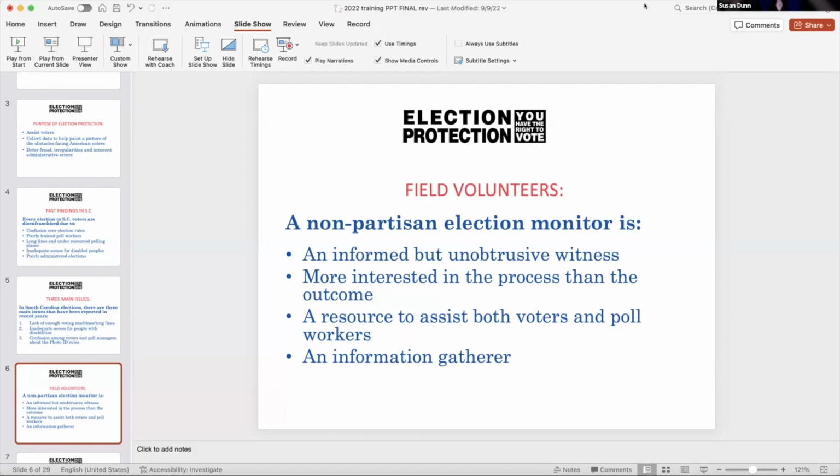You're really interested in making sure that this process is working, and you want to be a resource both to the voters and to the poll workers. As I said, one of the problems that they have at the polls is just not having enough poll workers. One of the classic problems is that someone will come and want to vote curbside, so they'll want to vote in their car. But there's nobody working the polls who sees that they're there. Somebody has to respond to them in order for that to be successful.